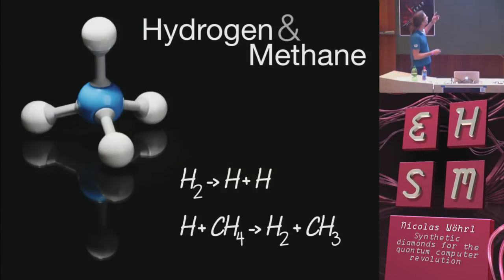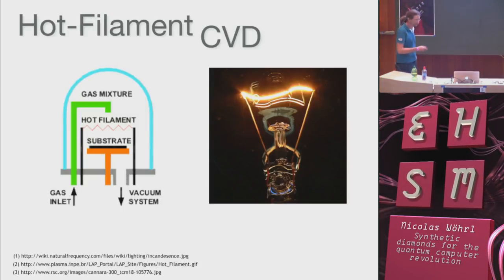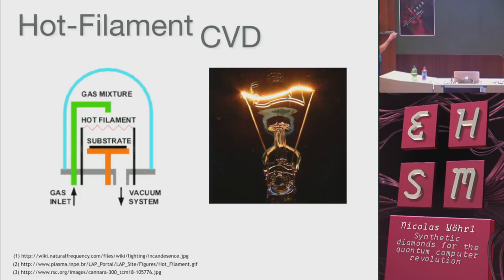I have to go back one slide, because I said we need energy. What kind of energy is that? This is the simple approach that we were using back in the days. The simple approach of bringing in energy in this process is, of course, a hot filament, simply heat. And this device here has the complexity of a light bulb, actually. That's why I put a light bulb next to it.